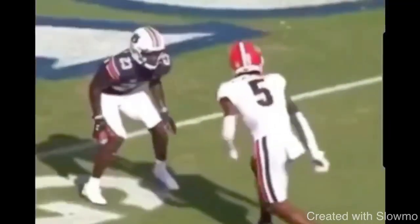Okay, so now the third thing that you see in Division I wide receivers is their ability to drop and get in and out of breaks in the least amount of time spent possible. Okay, so now let's watch the thing full speed.